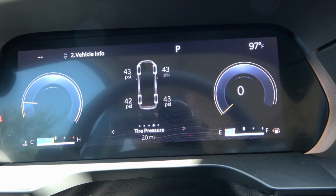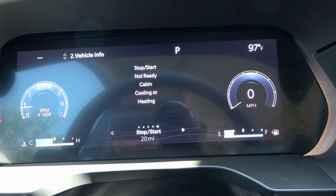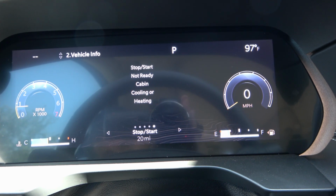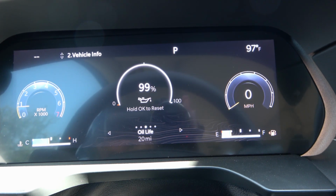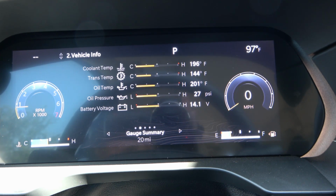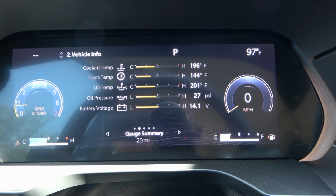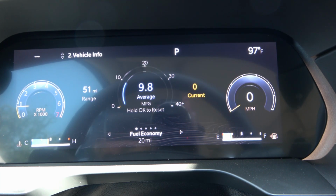So menu number 2 is the vehicle info. That basically gives us a few options: tire pressure, stop and start, cabin cooling and heating. Oh, that's pretty cool. If I can set it up so it cools down before I get in the car, that would be awesome. 99% oil life left, and this is your temperature, basically oil pressure, oil temperature, battery voltage, transmission temperature, coolant temperature. So all of the features that you want on it. And the last one is the fuel economy.